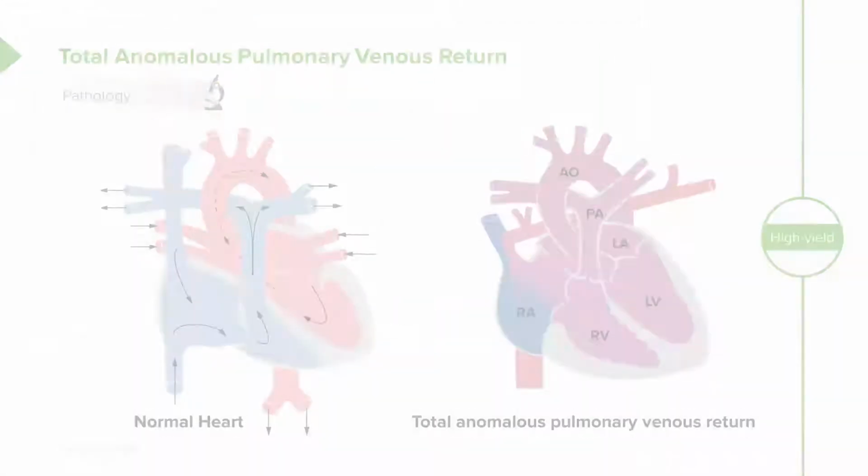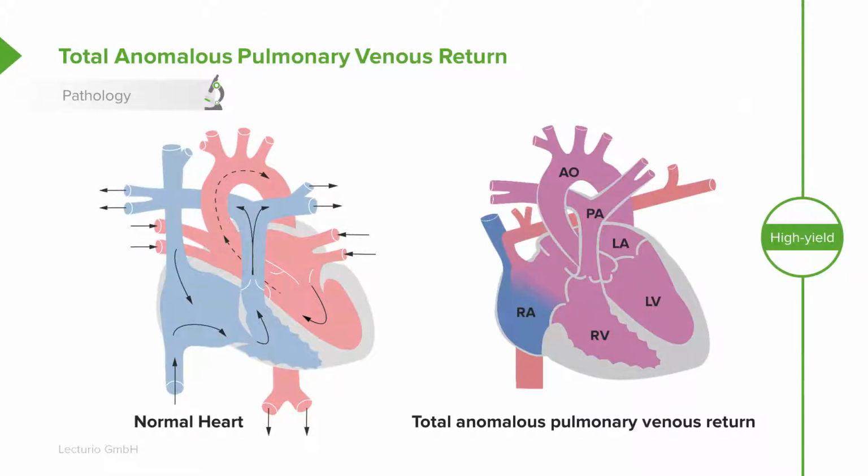is happening. The blood then comes back from the lungs through that very red-looking pulmonary vein into this superior vena cava. It's not going back to the left atrium like it's supposed to. This is totally anomalous. That blood then goes back to the right atrium, back to the right ventricle, out to the lungs again. You can see we have a problem. How's the blood going to get to the body?